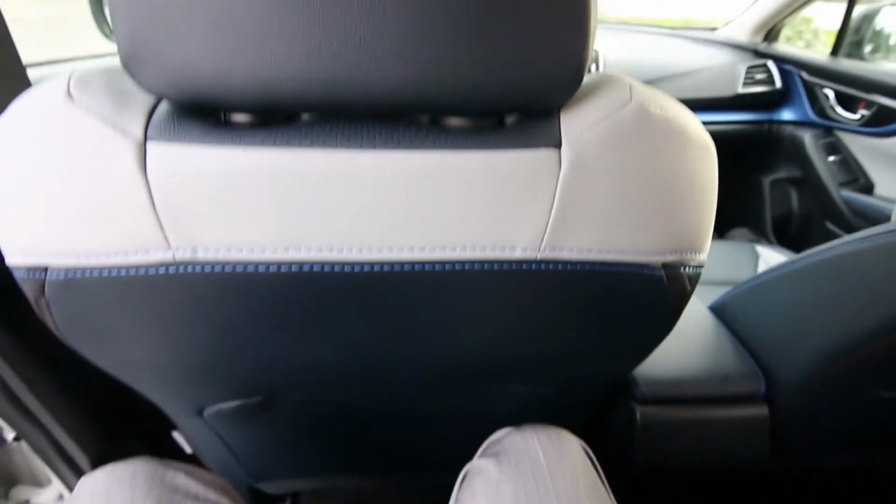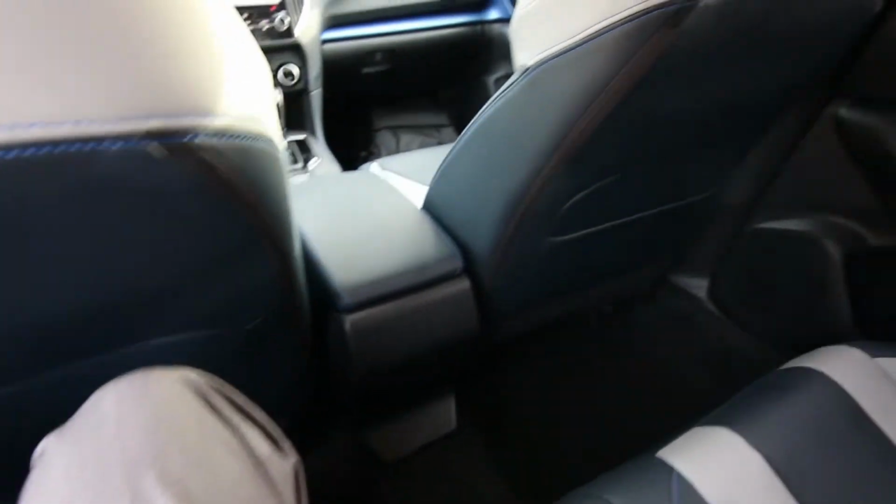Even though it's a smaller vehicle, I'm 6'2" and very comfortable back here, with plenty of legroom and headroom.